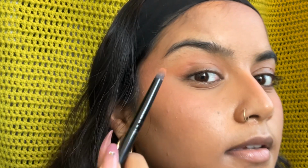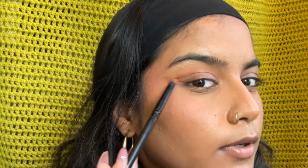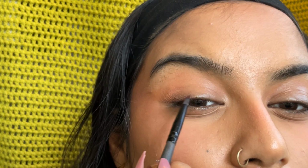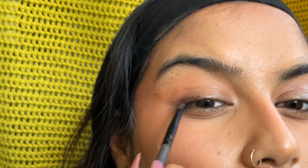You want to be very light with your first layer, almost not even touching. I know I need to do my eyebrows. Try to hold it a little farther away when you're blending it out so that you're very light-handed. Very tiny brush with a dark brown, and just go very close to my eye here.